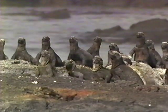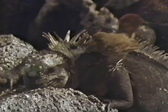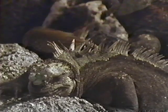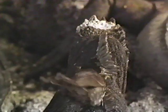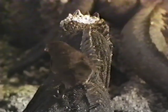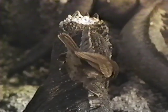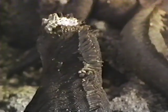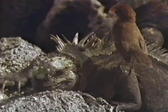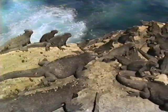Finches find their food in many ways. This small ground finch is foraging for ticks on the leathery skins of the marine iguanas. In this one scene is encapsulated some of the wonders of the islands of the Galapagos. Here are two creatures, a bird and a reptile, that have evolved over hundreds of thousands of years to become new species. In doing so, they have successfully adapted to one of the harshest environments on the face of the earth.